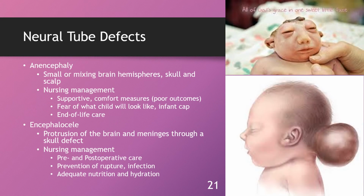So when we look at our neural tube defects, we can think about anencephaly. That's the first one we're going to talk about, and it's a defect in the brain development resulting in a small or missing brain hemisphere. Most of these infants are stillborn, or they die within hours to several days after birth. The infant is usually born blind, deaf, unconscious, and unable to feel any pain or discomfort.